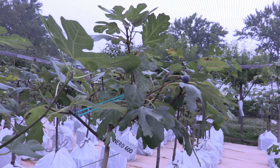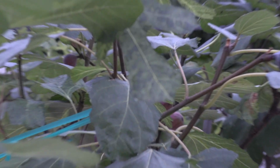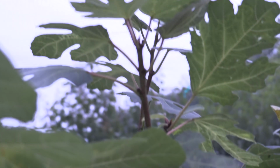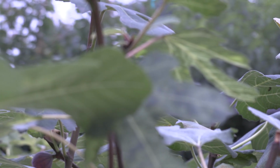And it could also be a synonym for Vela Negra, and it is also similar to Violet de Bordeaux. And I can see that similarity in the petioles of the leaves. They are also pinkish in color.